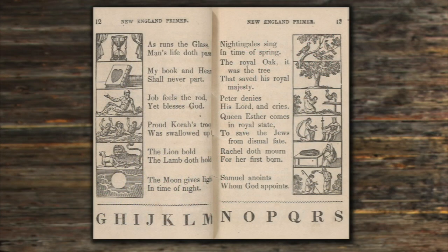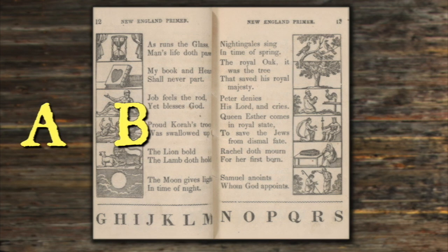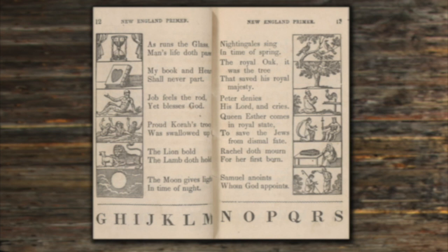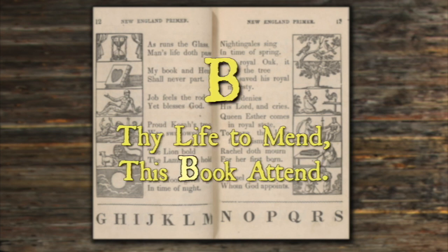Reading instruction began with a small book known as a primer. Primers covered basic reading skills, beginning with the alphabet. Letters were introduced one at a time. An illustration of the letter B, for example, might be accompanied by, "Thy life to mend, this book attend."